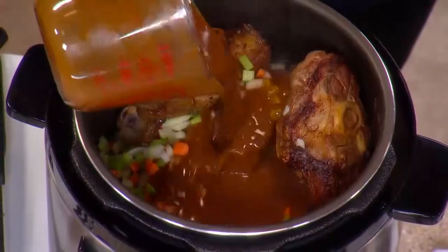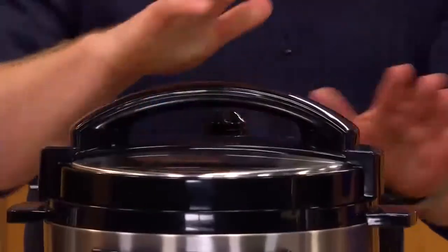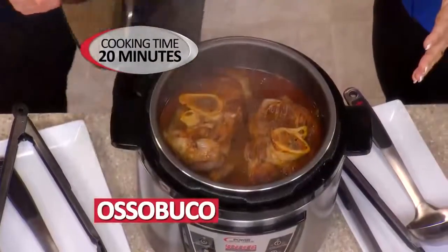With the touch of one button, I lock the lid on, and in 20 minutes, let me show you what you get. Are you ready for this? And this is called osso what? Osso buco. I've never even heard of it. It sounds so fancy. I know, I love it, and it is absolutely delicious.